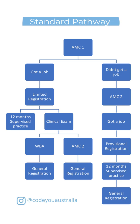In order to get general registration, you need 12 months of supervised practice, which includes 47 weeks of full-time work that has 10 weeks of medicine, 10 weeks of surgery, and at least 8 weeks of emergency medicine. The remainder of the weeks can be filled by other rotations. Then at some point you need to sit your clinical exam.